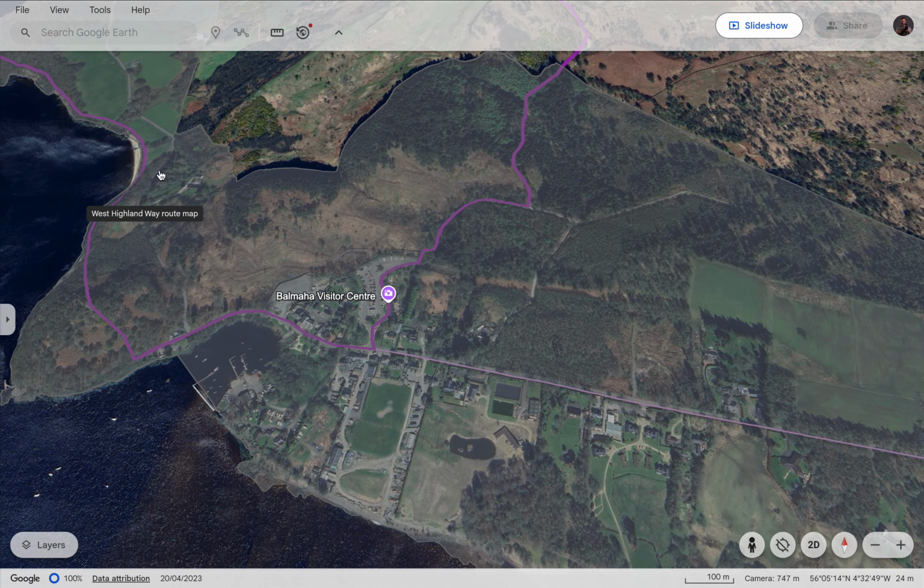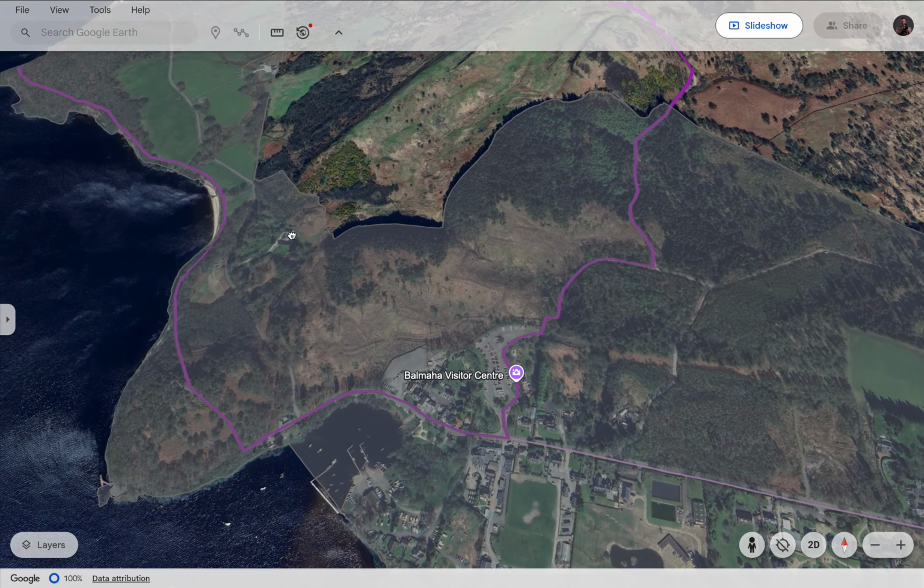So we carried on in the night, and we camped along this bit here where it was flat. It was really flat, and it was great on the sand. And then in the morning, we walked back and went to Balmaha for breakfast. That's why we wasted so much time, because it was so beautiful.